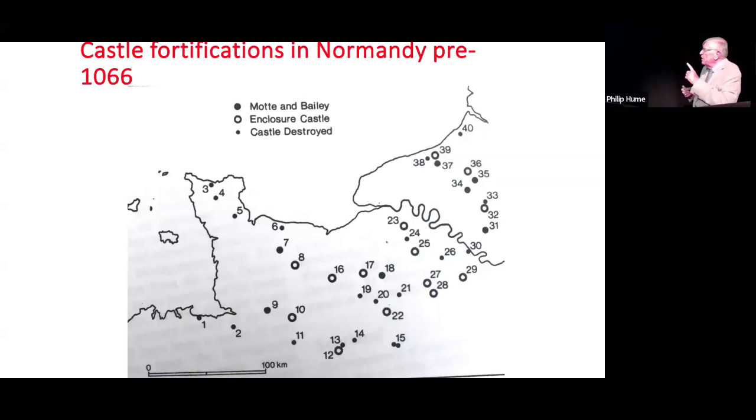Now, why I'm showing this, which is an old map of castles pre-1066 in Normandy, is because there are 2 sorts of castle mentioned here. The motte and bailey, which I'll talk about in a moment, and also the enclosure castle. And it's this second one which I think is very important and which is often overlooked. I suspect that many of the castles built in the very early stages of the conquest are enclosure castles. So that's why I'm showing this, to show that a lot of the castles in Normandy pre-1066 are enclosure castles, and don't have a motte attached to them.